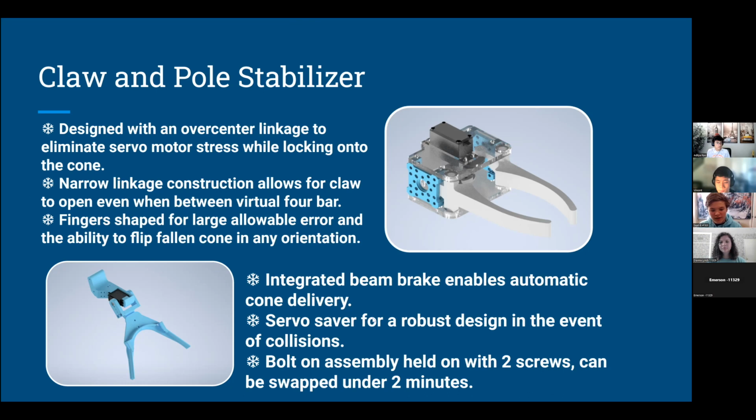The pull stabilizer I think is really interesting because we integrated a beam brake in order to enable automatic cone delivery. So what that means is that although you can't see it in the CAD, there are two beam break sensors on either side. And so when we push into the pole, the line is broken, and we can tell the robot to drop down and place the cone, which made us really fast when cycling.